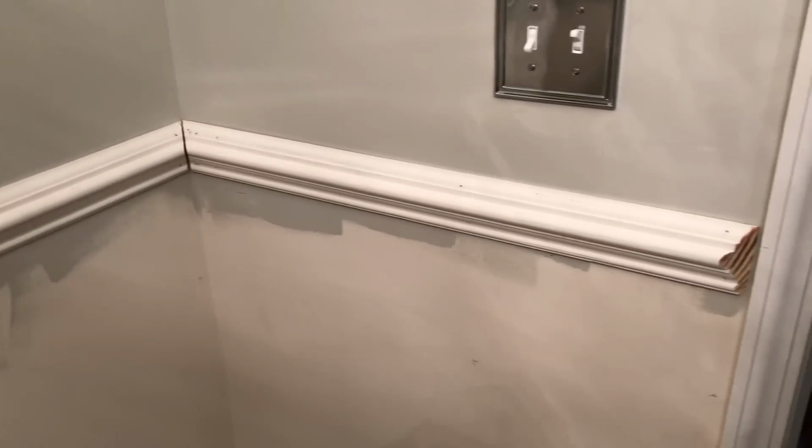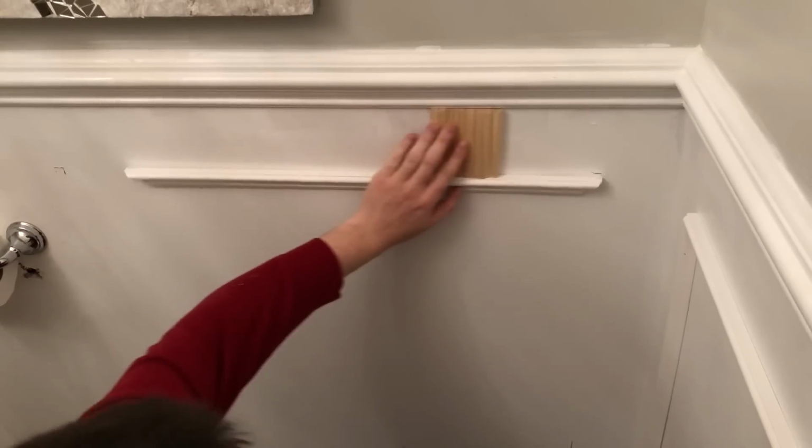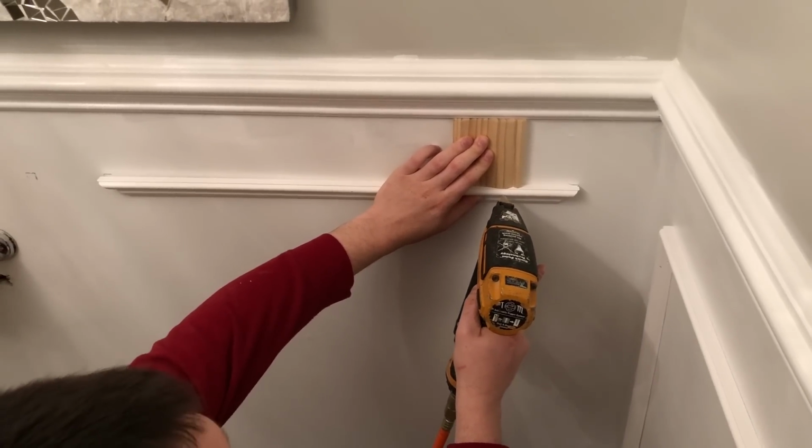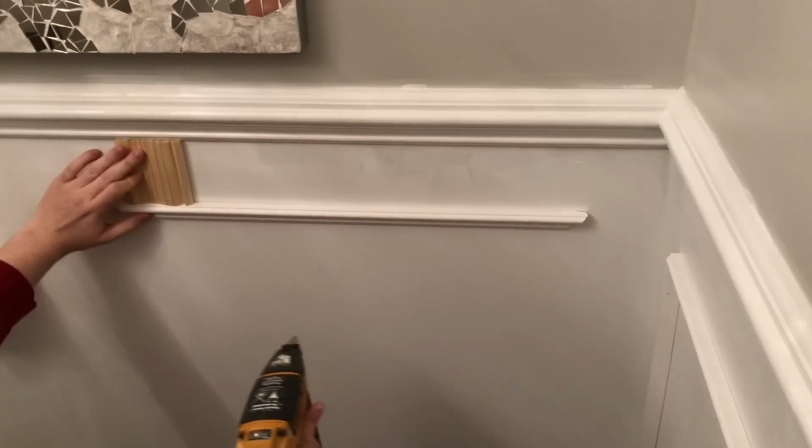My husband has installed all of this by himself. He has done all of the crown molding and wainscoting in the kitchen, living room, baby's room, and hallway for now. It can get pricey, so we've tackled one room at a time.